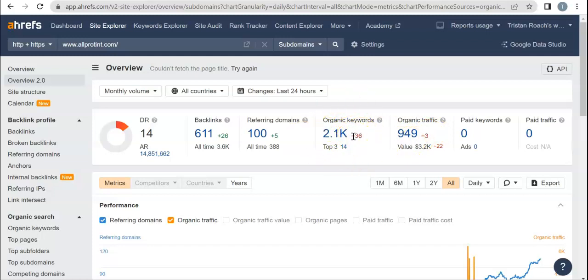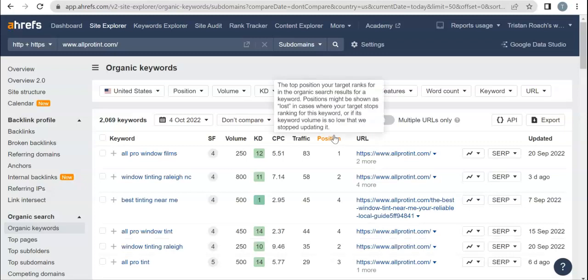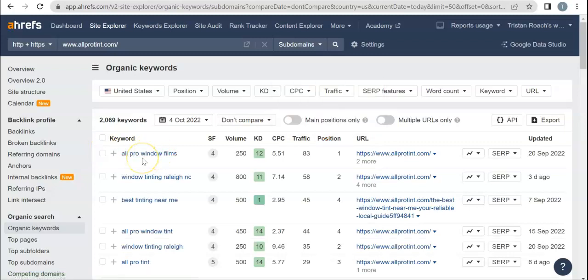And a keyword is just words and phrases within your website that Google deems are common search terms and that you want to be ranking for and found for. So obviously the more keywords that you have, the more volume you're going to be able to target. So their number one here is going to be All Pro window films, probably related to their business, and that gets 250 searches a month. They're in the first position, which means that they're the first organic website to pop up for that, and then they get 83 people a month from that, which is fine, but you want to stick with more location oriented and buyer intent keywords and key phrases.